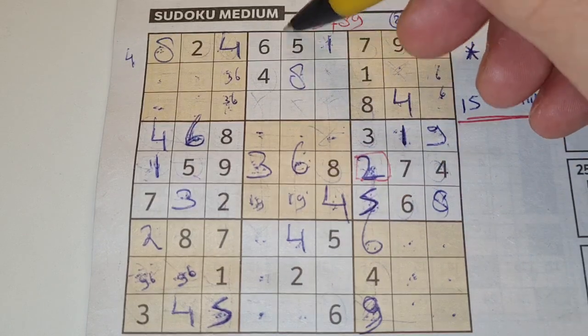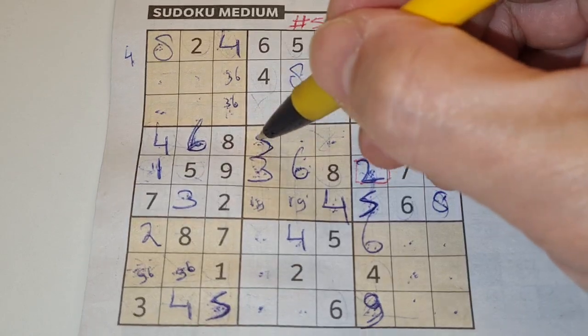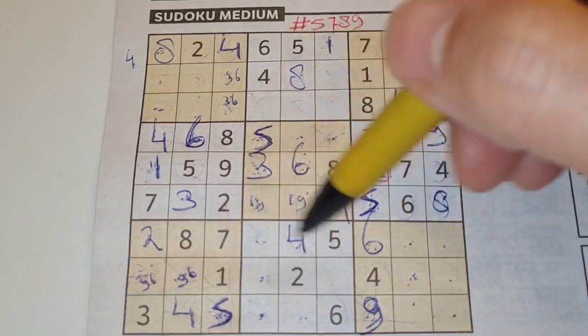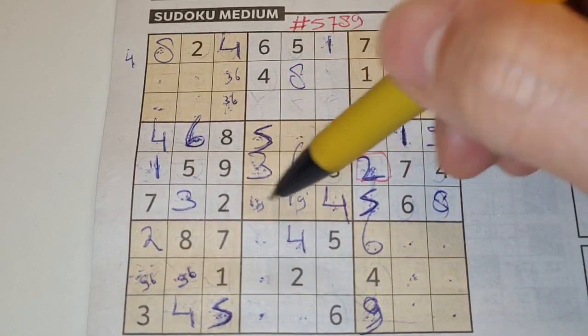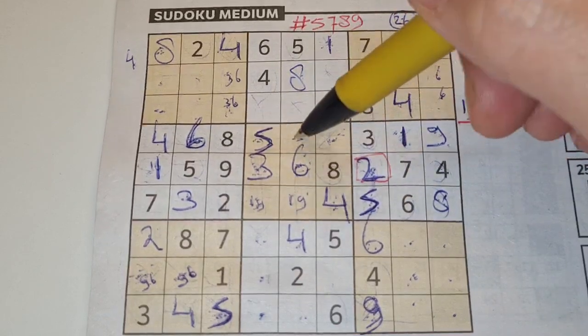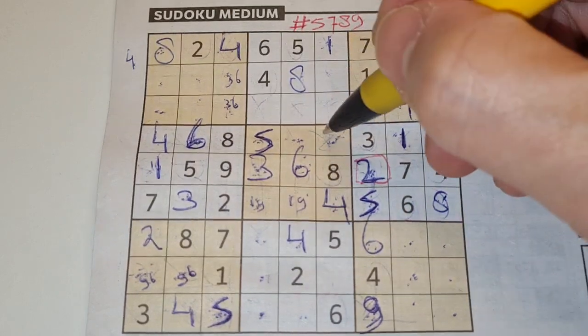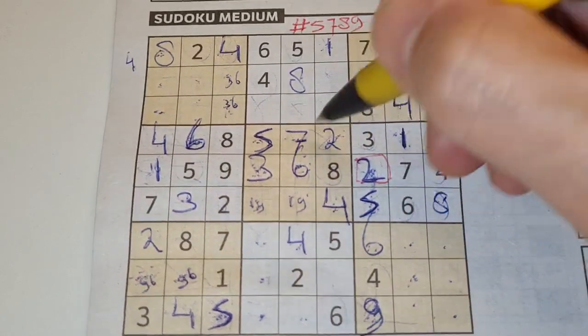5 in this column, 5 in the middle column. So the column next, the only place left for the 5 should be there. So 2 numbers left now in this big square. The 1, the 2 is missing. The 3, the 4, the 5, the 6, and the 7 is missing. 2 and a 7. We have a 2 in the middle column. No 2 there. 2 should be here, and the 7 goes there.